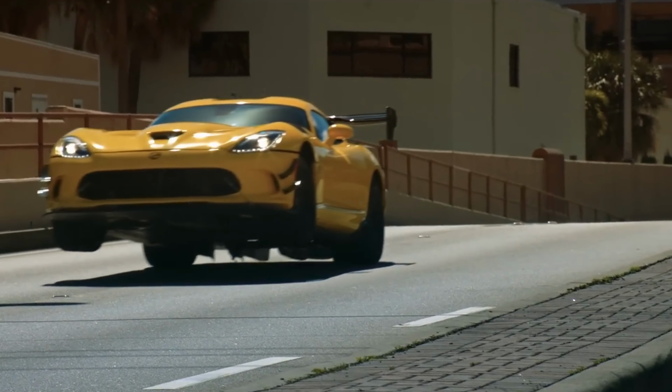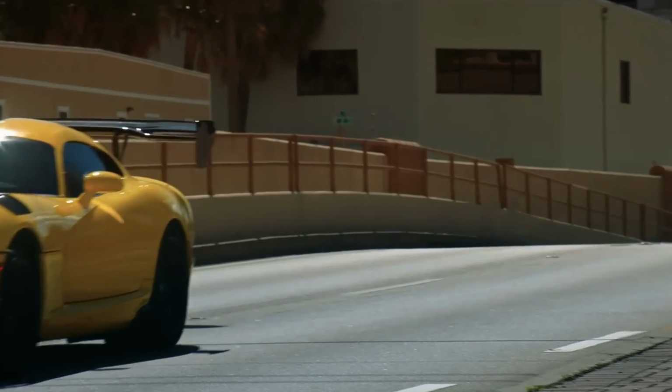For what they were and when they built it, I talked to Bob Lutz because I knew Bob, and they hit all their marks on that car. I mean, they did something no other manufacturer in the United States had done, and they went over and kicked Ferrari's ass, which was their main intent.